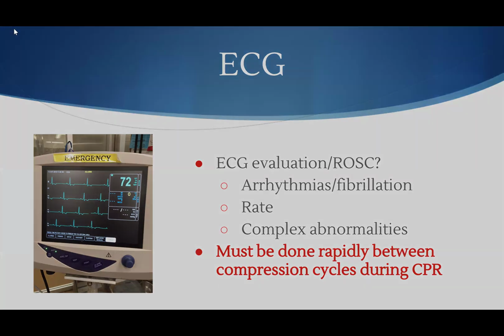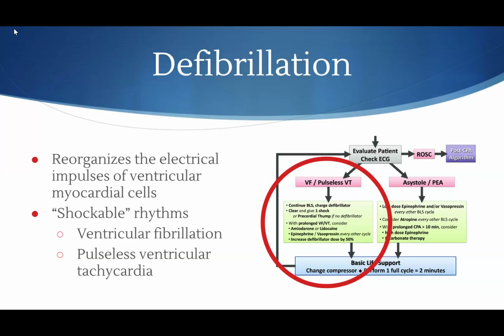Compressor pauses or doctor pauses. We're going to talk a little bit about defibrillation. We don't use it very often.